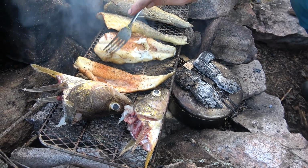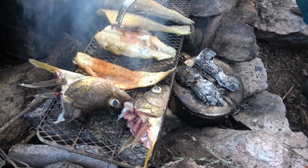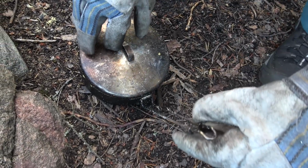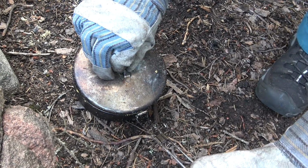Did you put any oil on that, or is that straight up? No, that's just oozing out of them. Wow. Got the fat from the skin oozing out. This is some cornmeal mix. Not yet. With berries.